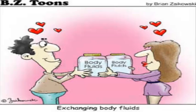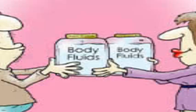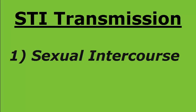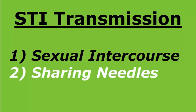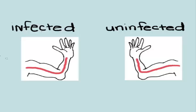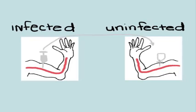What makes sex such an efficient mode of transmission is direct contact of bodily fluids, including semen, vaginal fluid, or open cuts. The second common way of spreading STIs is through sharing needles that infected people have used for shooting up drugs, piercings, tattoos, or gang rituals. Imagine a scenario in which the needle tip contacts an infected person's blood. Then that dirty needle tip is shared with an uninfected person, and boom, another person is infected.